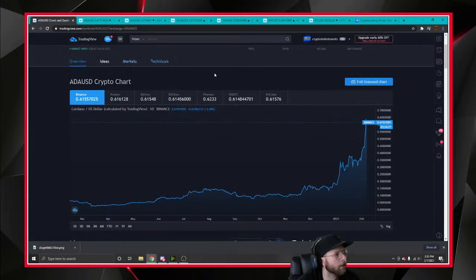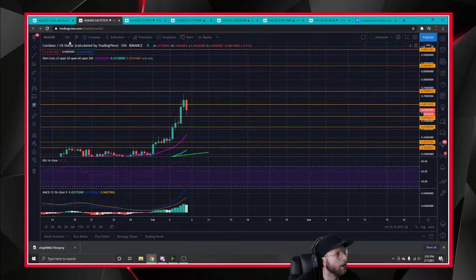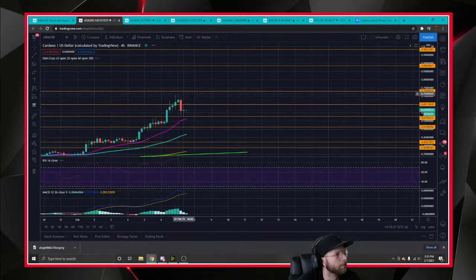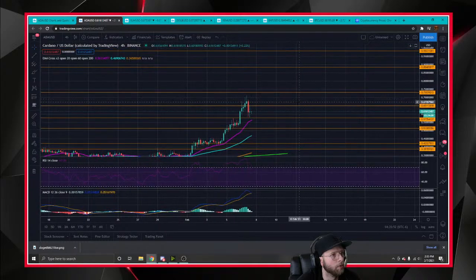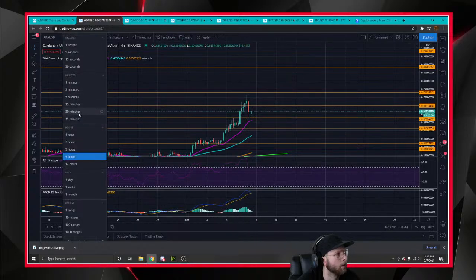Okay, let's take a look at 4 hour. So yeah, look at this wick. Just touched 57 cents and it's starting to build after that. So we did our little back test to the 57. Now it's going to push to 65 cents and see if it can do the same thing there, if it'll back test and see if this resistance now becomes support. So it looks like this one is becoming support on a 4-hour scale.